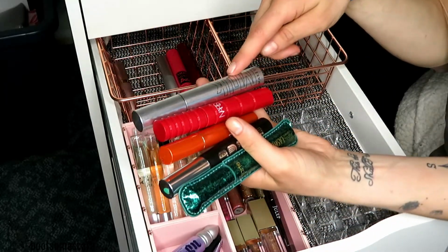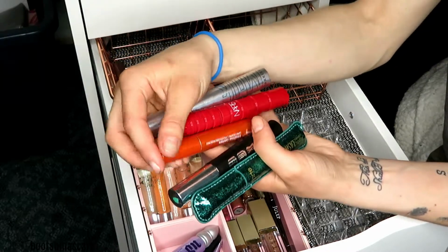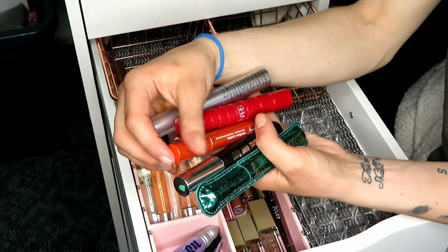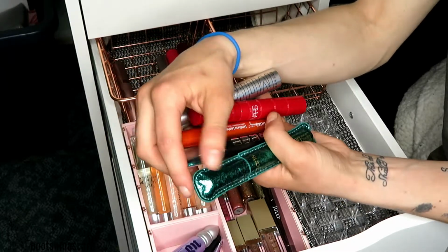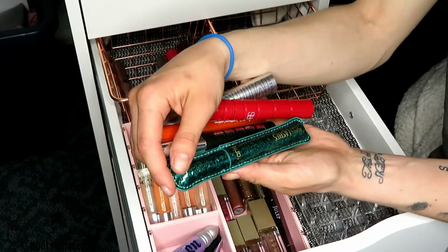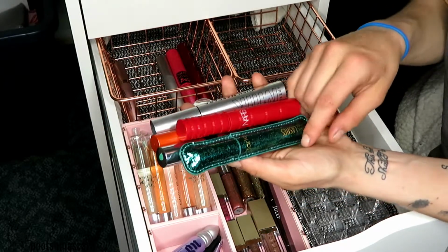Next bunching I grabbed is the Milk Makeup Kush Mascara, NARS Climax. This one from Ulta Beauty, it's Limitless Lashes. This is the Buxa Mascara, and this is the Tarte Lights Camera Lashes from last year's Mermaid release, whatever it's called.